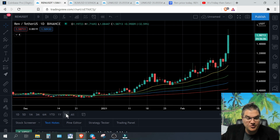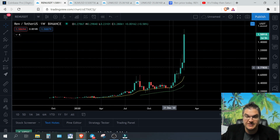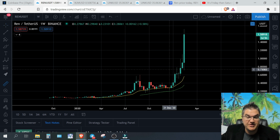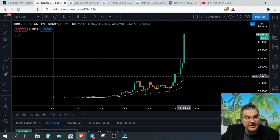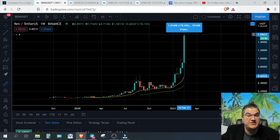So if we want to look out at a longer term and see where REN could be headed, I mean, the chart looks ridiculously insane, right? But if we take a measured move from our 21-week, because we're on the weekly now, this is our 21-week moving average. How far are we above that? Did we get roughly 200%? Bitcoin has not even done that yet. I think Bitcoin is about 180, 190%. Currently, we are right about where Bitcoin is.